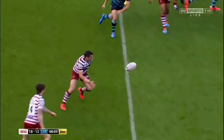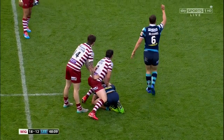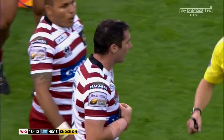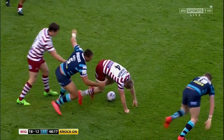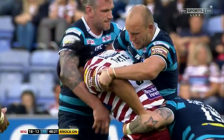Tautai slips the pass, and then it's patted out wide. That's a knock on by Matty Smith. First knock on seemed to come from Wigan. Oh no, Wigan get head and feet here. Well, there's the tug on the ankle by Ryan Hall. Might have been a penalty. Should have been a penalty.